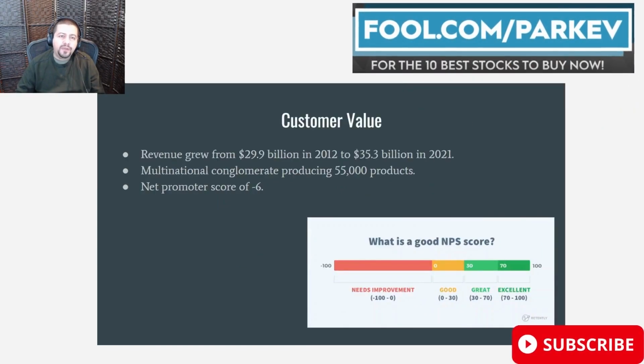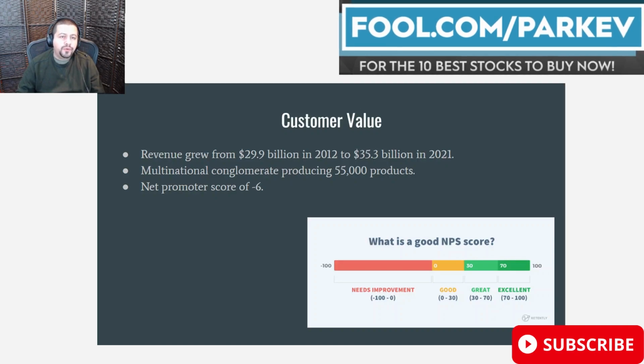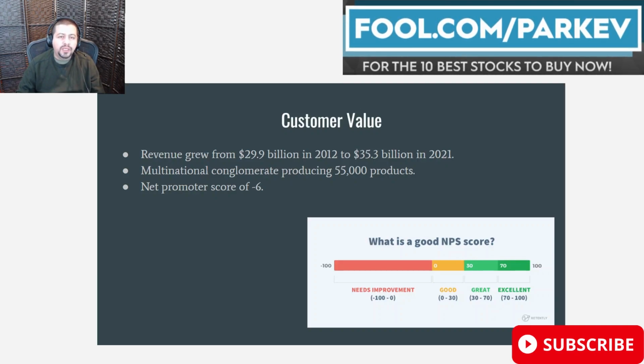The first step in my framework looks at customer value, and revenue grew from 29.9 billion for 3M to 35.3 billion in 2021, a modest increase. It's got 55,000 products selling in all different parts of the world. So it's doing something right to gain that much business in this many areas.